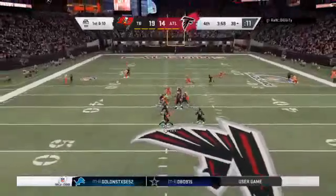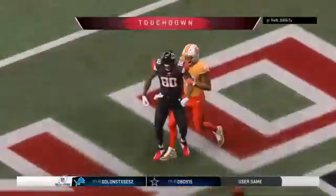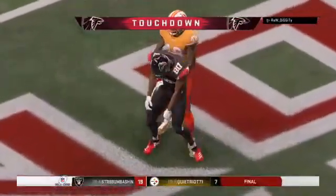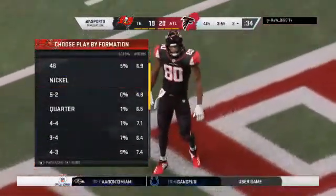Play action now, Vick. He's going to sling this deep down. Touchdown, Falcons! In for the score. And the Falcons have retaken the lead.